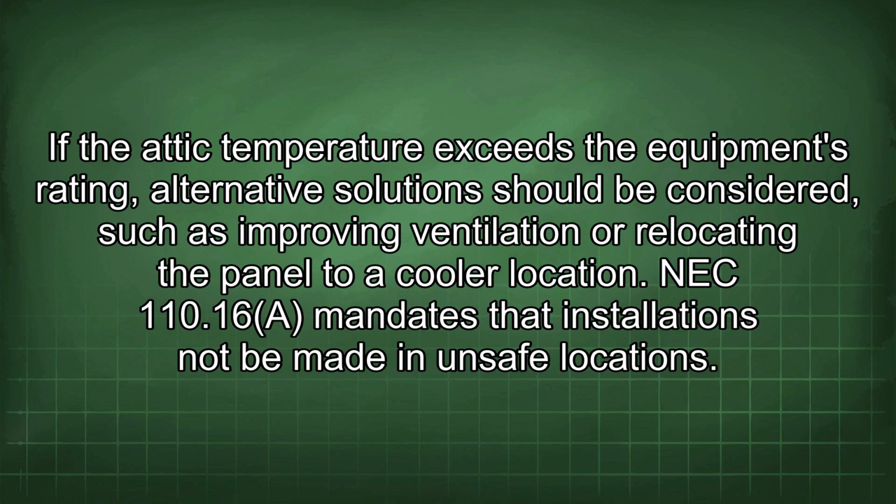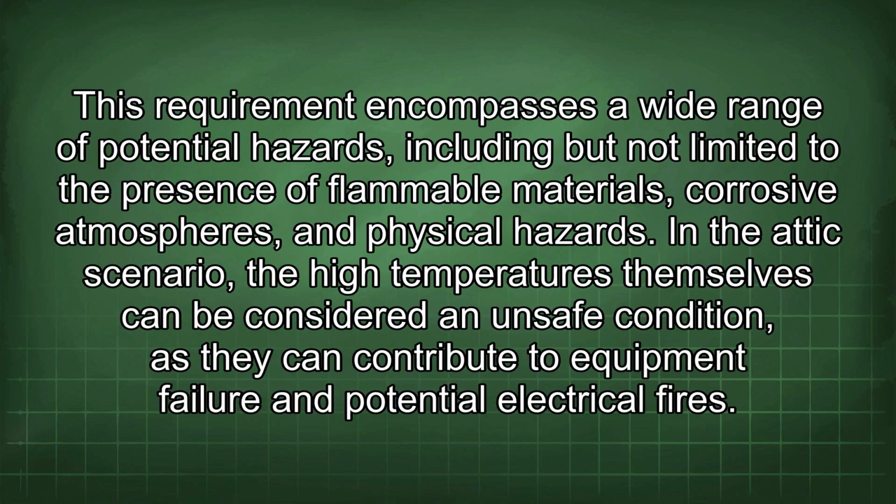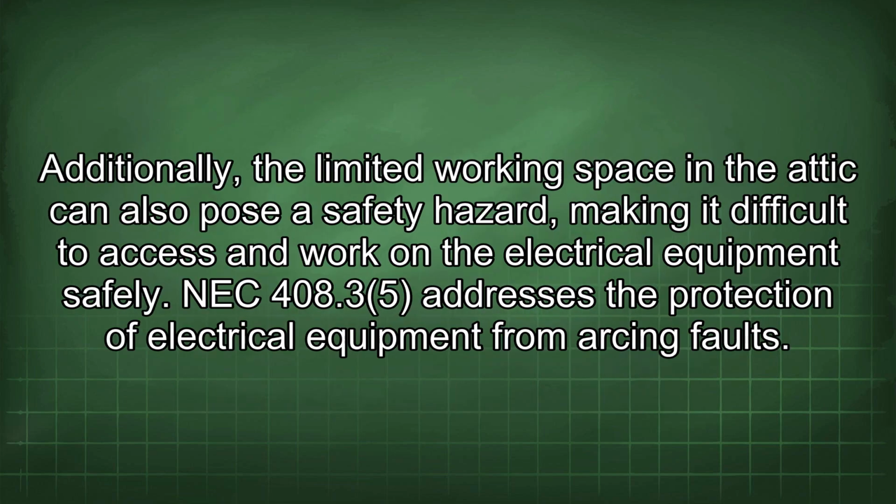NEC 110.16 mandates that installations not be made in unsafe locations. This requirement encompasses a wide range of potential hazards, including but not limited to the presence of flammable materials, corrosive atmospheres, and physical hazards. In the attic scenario, the high temperatures themselves can be considered an unsafe condition, as they can contribute to equipment failure and potential electrical fires. Additionally, the limited working space in the attic can also pose a safety hazard, making it difficult to access and work on the electrical equipment safely.